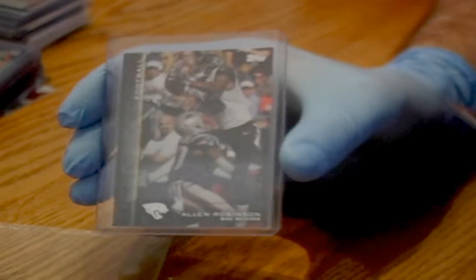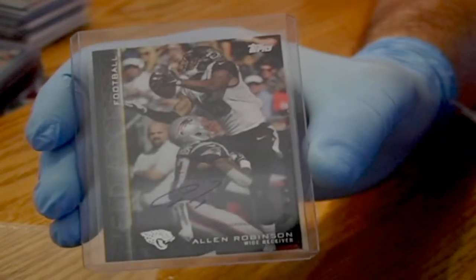We got an Allen Robinson Topps, not a rookie, but it's still a cool looking autograph card. Haven't even checked the condition on these ones. I'll have to do that. And I'm going to try to pronounce his name. I know he had a great year with lots of sacks. Ezekiel Ansah.